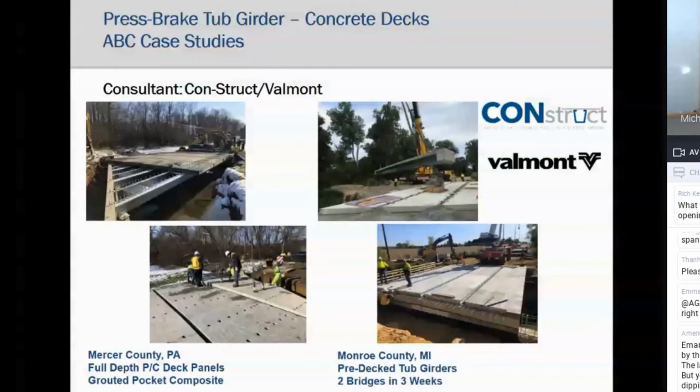These two bridges were designed by Construct, which is affiliated with Valmont. And we're going to take a closer look at one of these bridges in the April 14th webinar on manufacturer bridge systems.